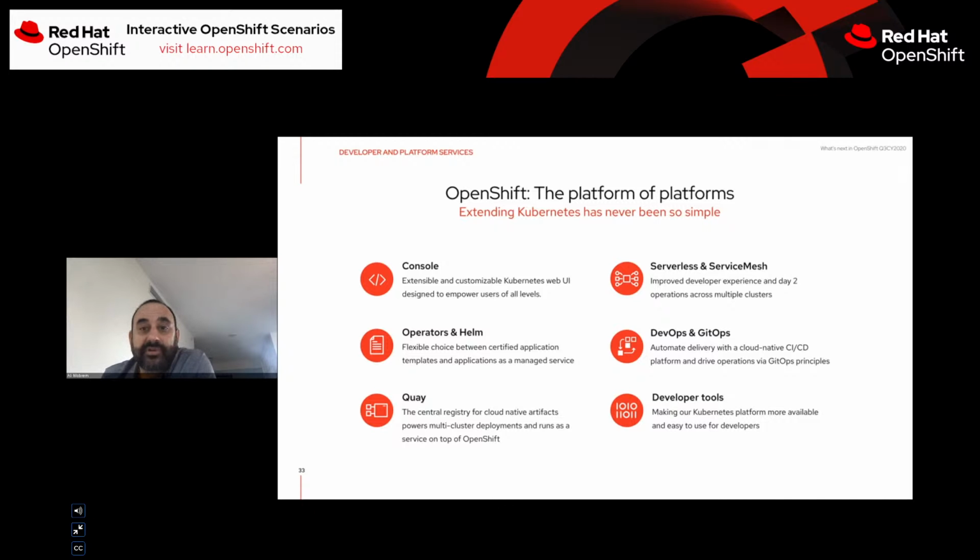The developer and platform services is specifically engaged in removing all friction from adding and configuring services on top of the platform, to developing and deploying applications to the platform. The following areas highlight how we approach that.